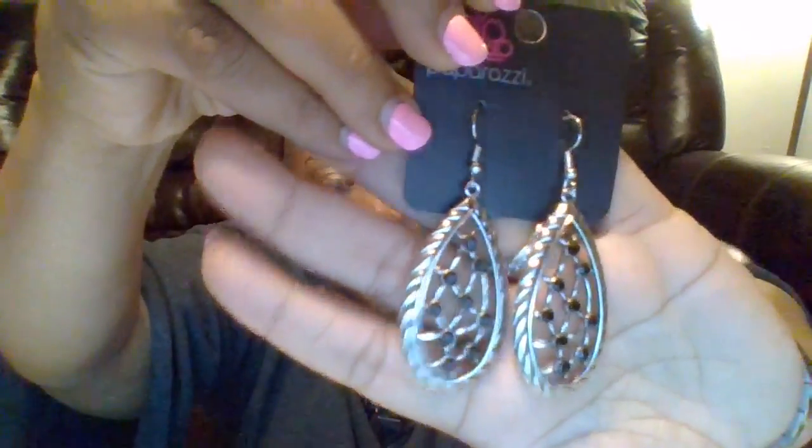E40 is available in both brass and silver. So our silver pair is on a fish hook, and it has connecting black stones inside of the teardrop. Our brass pair is the exact same design, with the exception that the hardware, of course, is brass, and the stones are brass as well. So this is E40 silver brass.